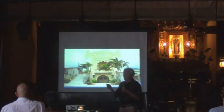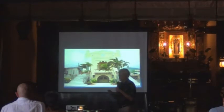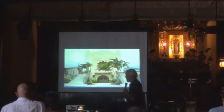Waluku Jodo Mission has the same Islamic arches over here, and I'm not sure if these are minarets or not. Maybe they're stupas, maybe they're minarets, but they definitely refer to India. And so the Waluku Jodo Mission also has that same Indian Western architectural style.